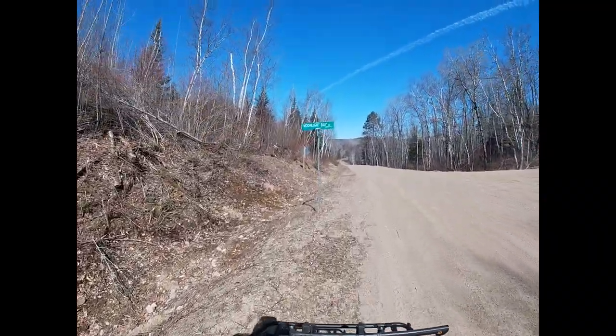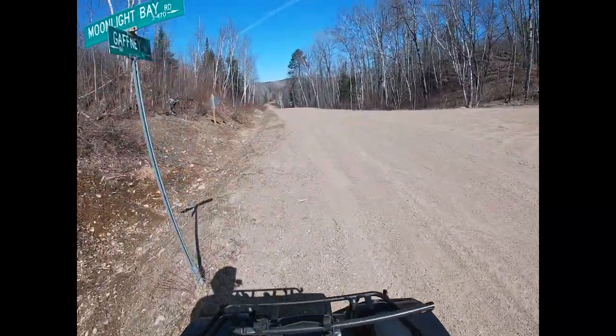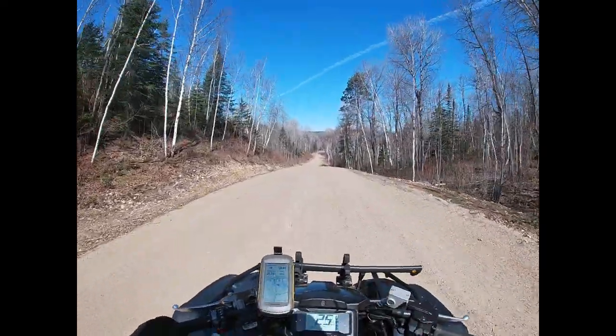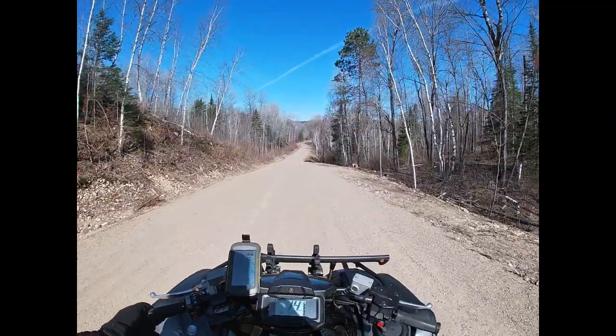Favorite road, Moonlight Bay Road. Okay, my truck's not too far up here, and then I'm going to change jackets and we'll head north.